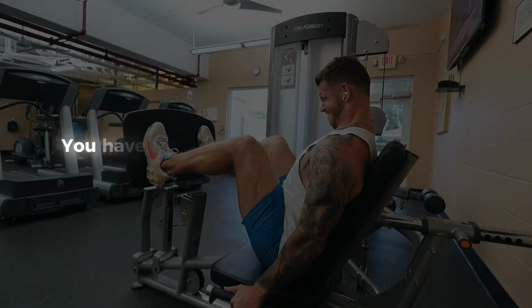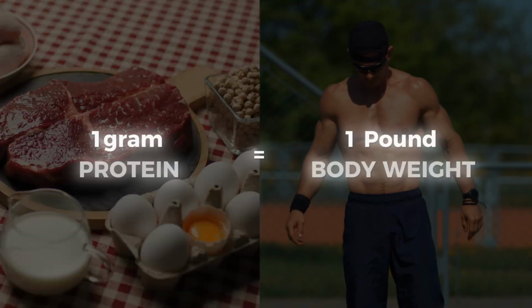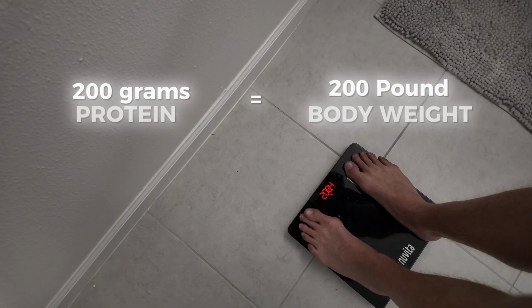Now, one thing I always tell my clients and one thing I always preach is you have to track your numbers if you want to lose weight, get in shape, and build muscle. You have to know if you're in a calorie deficit. You have to know if you're consuming enough protein. I usually advocate getting 1 gram of protein per pound of body weight. So if you're 200 pounds like me, you should be aiming for 200 grams of protein per day, okay?